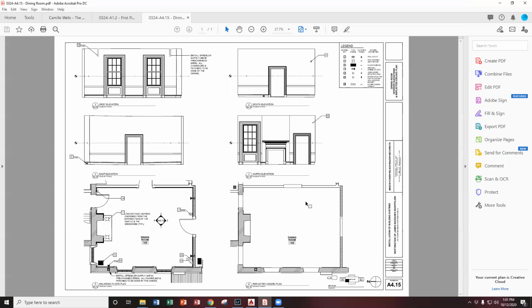Yes, it does have a reflected ceiling plan here, and this room will have a floor. We'll have documents for the floor because it has the carpet tack evidence drawing for the floor, which is a separate drawing. It's in CAD. It's also in PDF.